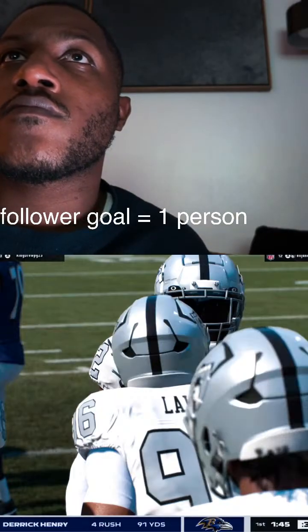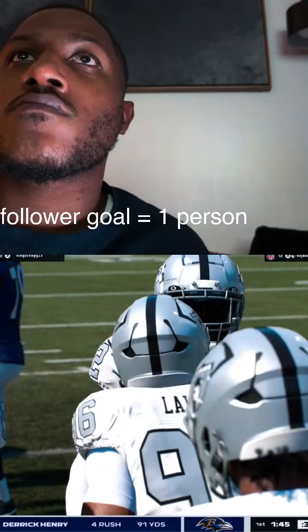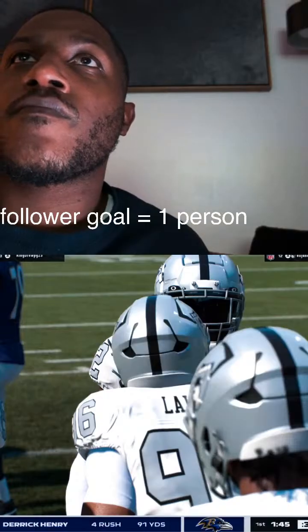This is Henry on second. And that's good for a few. It brings up 3rd down. Offense to the line fast. It's a gain of 3. Brings up 3rd and 6.